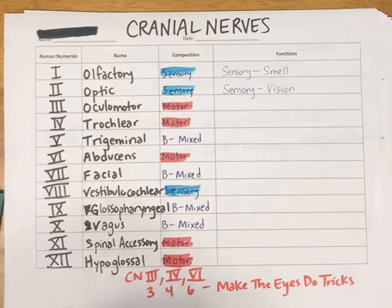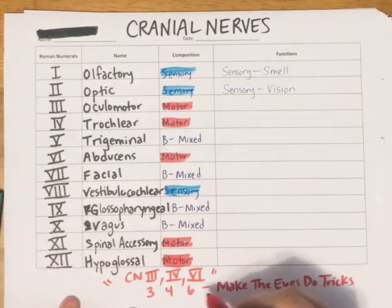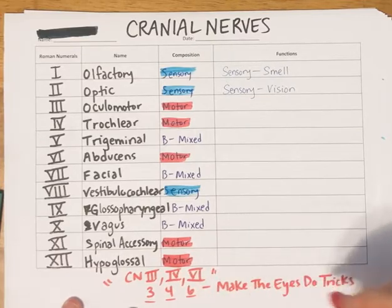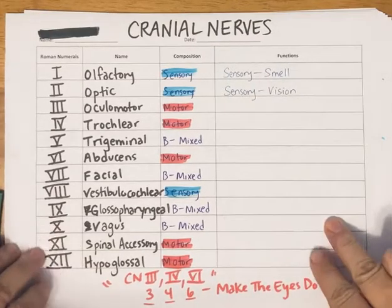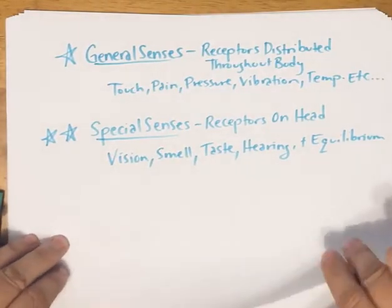Now, we know when we talk about motor, it controls muscles. So I need to talk about muscles of the eye. So cranial nerves 3, 4, and 6, that's a way you say it, makes the eyes do tricks. It kind of rhymes. 3, 4, and 6, you need to know your Roman numerals, makes the eyes do tricks. So I need to review the eye.